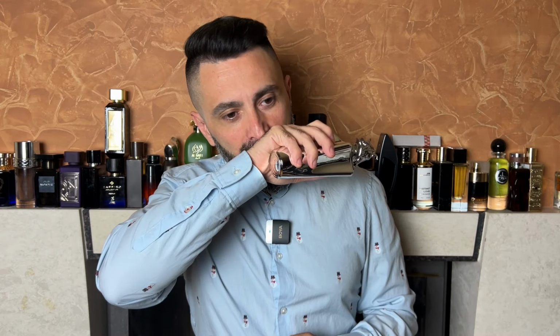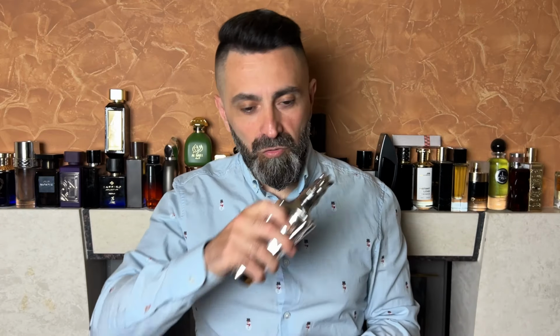Maybe a hint of that tonka bean, but most of the sweetness comes from the amber note. Also, on the dry down, I pick up a hint of muskiness as well, but it becomes a little bit more earthy because of the strong oak moss note. It's a very interesting, very fresh and very versatile scent profile.